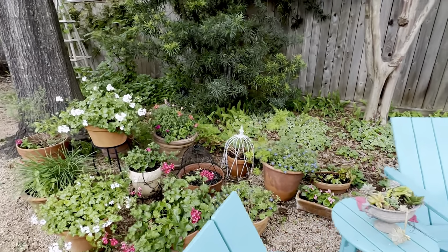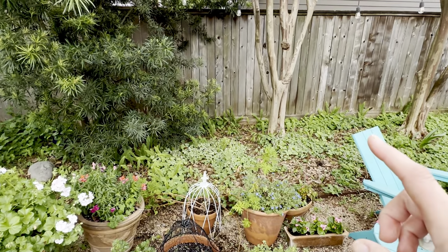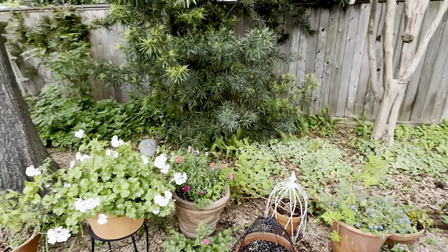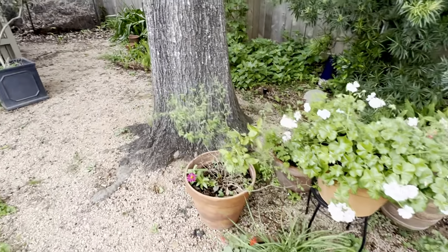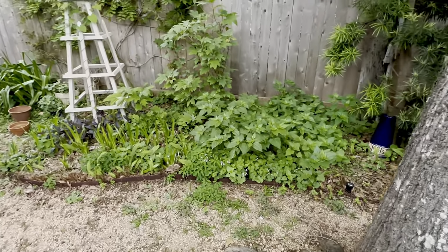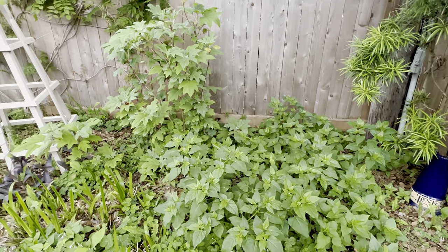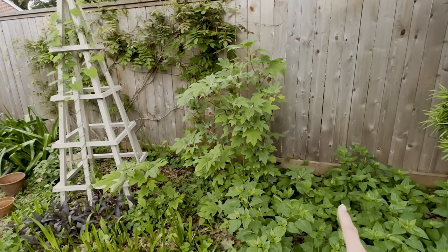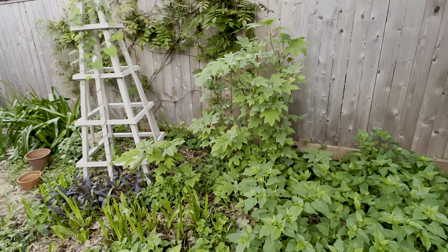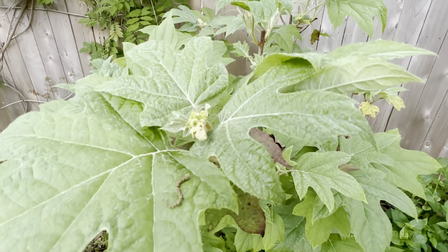My American beautyberries, my guys that helped me trimmed them back to the ground, and they don't seem to have any signs of life. So I don't have a lot of hope that the American beautyberries came back. There's more four o'clocks in here, all of that's four o'clocks. And then this big old thing here is another oak leaf hydrangea, also getting things started, ready to bloom.